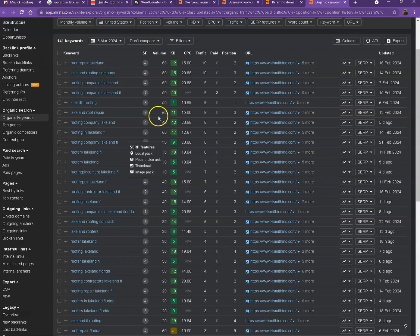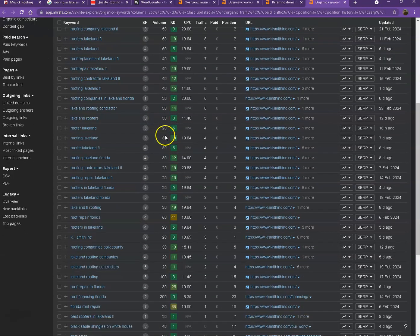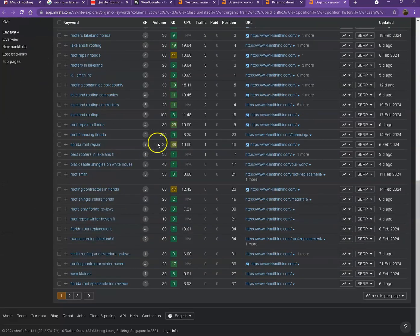And if you also look at the numbers under volume, these are the number of people actually searching for these specific keywords on Google. So that's how important choosing the right keyword is. That way, more people will be able to find your website faster and easier.